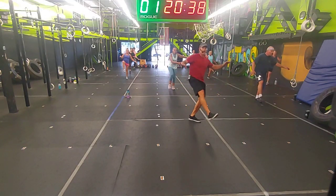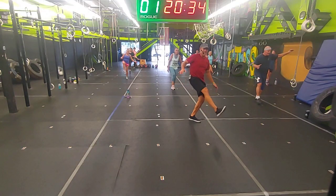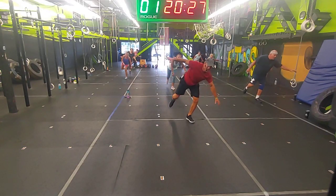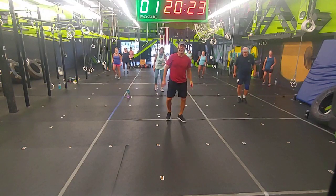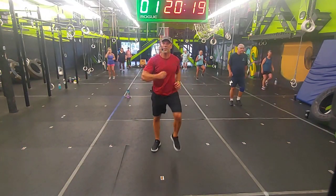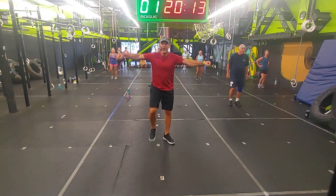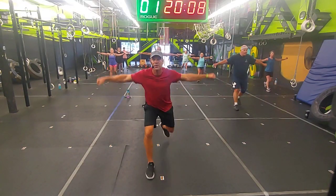One, two, three, four, five. I love these. Six, seven, eight, and whip left. Eight, seven, get ready. Six, five, four, three, two, one, and one, two, three, four to the front. Five. Countdown from eight. Mallet shuffle. Seven, six, five. Four, get ready. Three, two, one, and cover some ground.